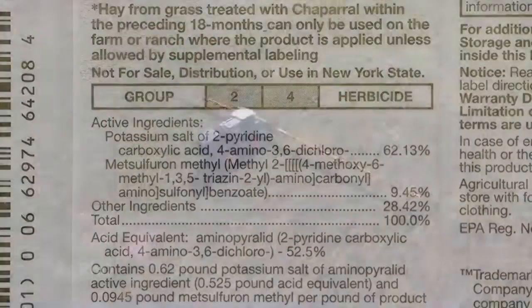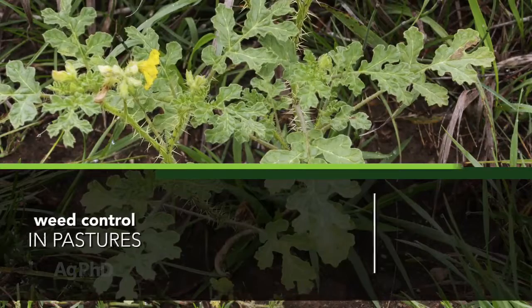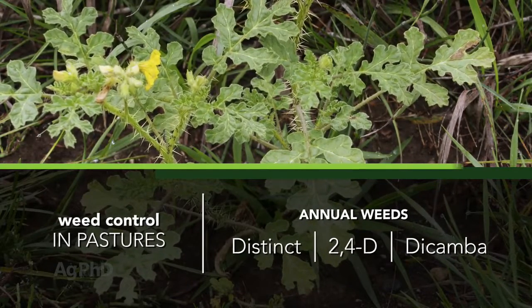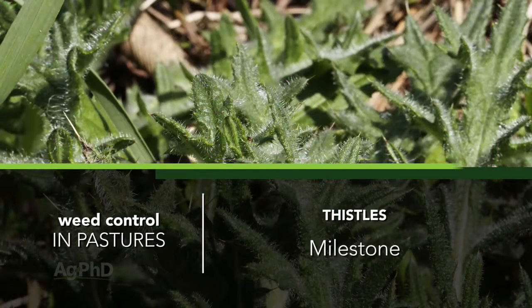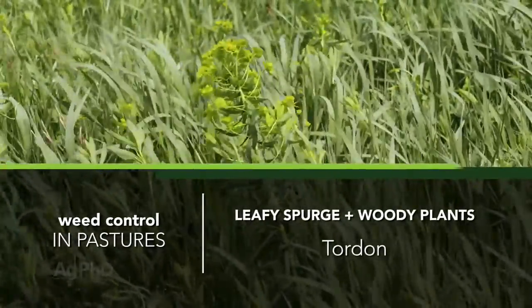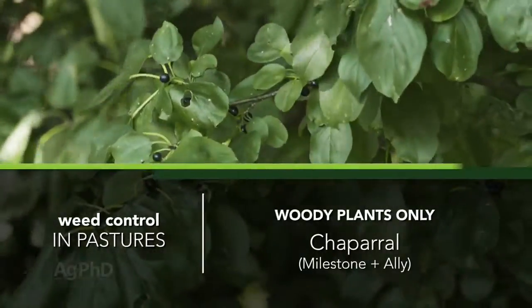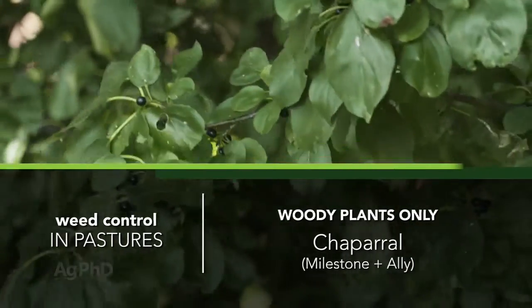Hey, let's be real specific here, okay? This is exactly what I want you to do. Number 1, keep it super simple. If all we're after is annual weeds, Distinct is my number 1 choice. If you want to run 2,4-D or dicamba, you certainly can. If thistle is your number 1 problem, you're going to go Milestone. If you say leafy spurge or maybe a few woody species along with leafy spurge, I'm going to go Tordon. And then finally, just some woody species, I'll look at Chaparral. Now Chaparral is a combination of Ally and Milestone.